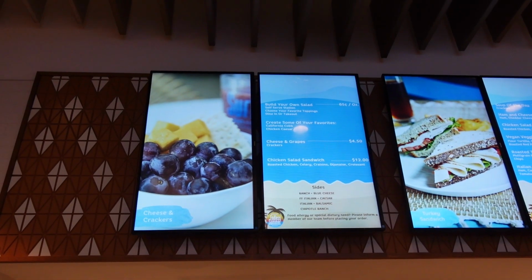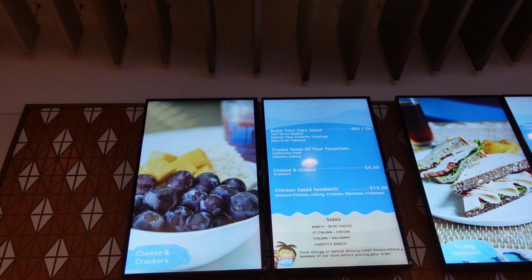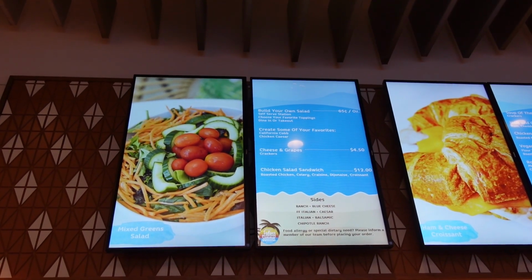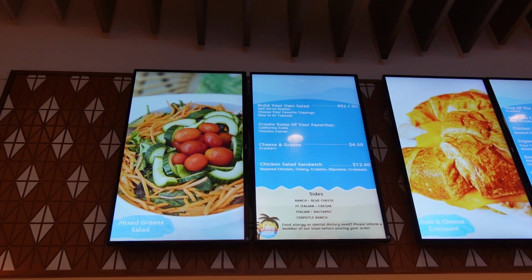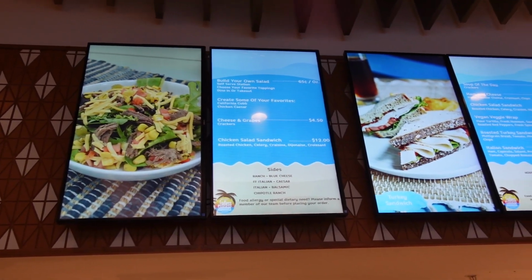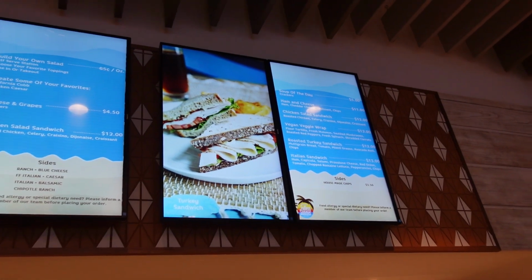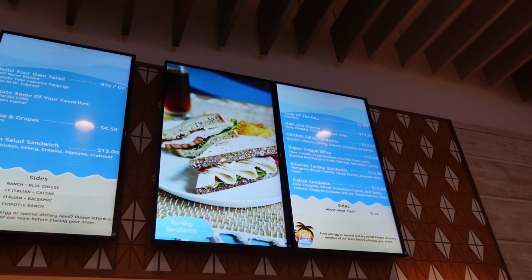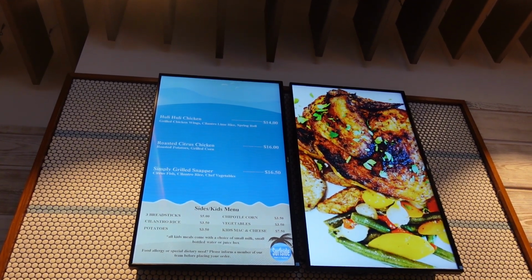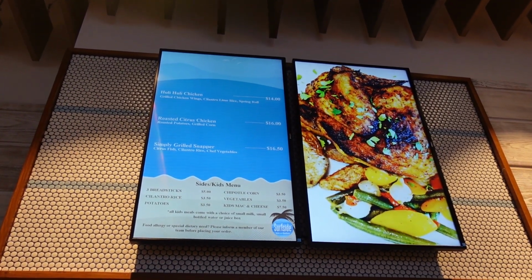We're back here at the Beach Break Cafe for the lunch and dinner selections, and you can see you have build your own salads for 65 cents an ounce, or you can have some of your favorites like a California Cobb and chicken Caesar, cheese and grapes chicken salad sandwich and such. And then you even have other sandwiches up top that come with a side of chips. Then we have some entrees here, including huli huli chicken, roasted citrus chicken, and simply grilled snapper. Of course, some side and kids menu items.